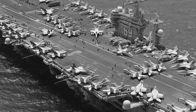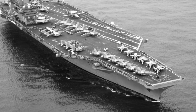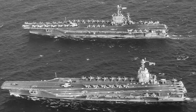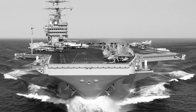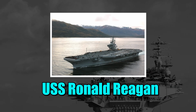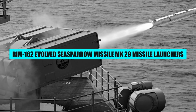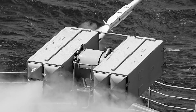All the ships in this class were powered by 2 A4W nuclear reactors, housed in separate compartments, and had 4 propeller shafts, which produced a maximum speed of over 30 knots. Their engines also featured bulbous bows to improve speed and fuel efficiency by reducing wave-making resistance. For their armament, all the Nimitz-class carriers, except USS Ronald Reagan, had either 2 or 3 RIM-7 Sea Sparrow or RIM-162 Evolved Sea Sparrow missile Mk-29 missile launchers, which were used to defend against aircraft and anti-ship missiles.